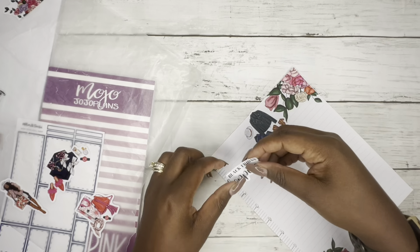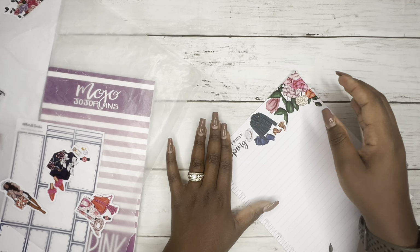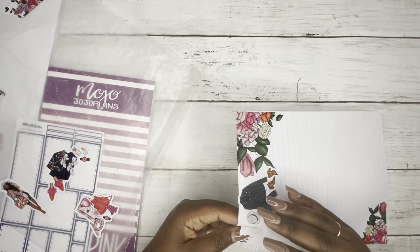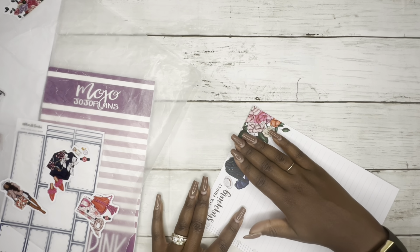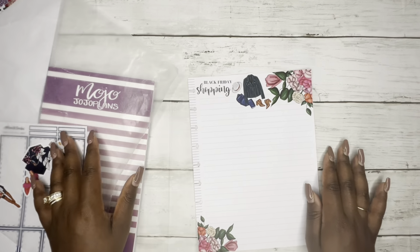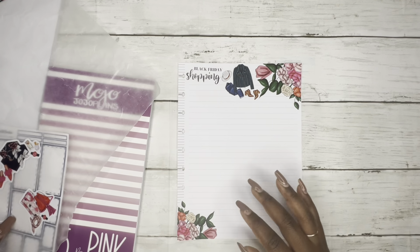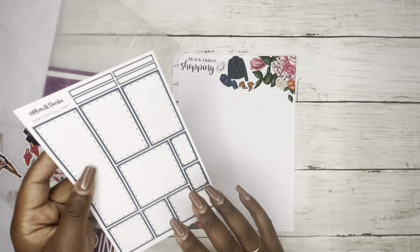Black Friday shopping. We're going to put this up here. I think that'll be cute. Probably should have put the hat on top. We're not going to overthink this because this is basically to write on and stuff, but that's going together really well already.